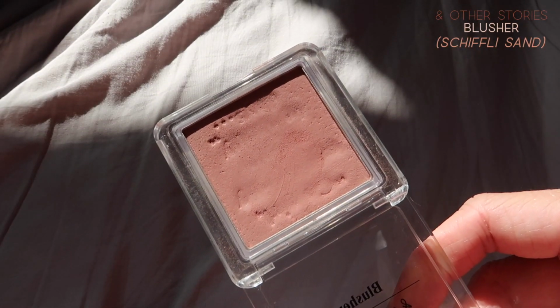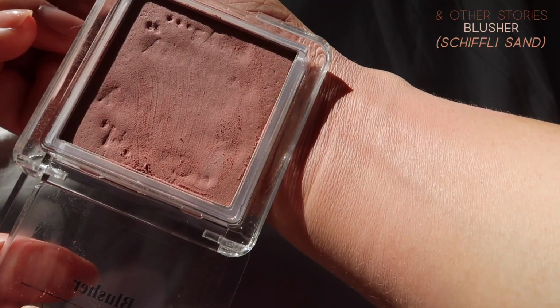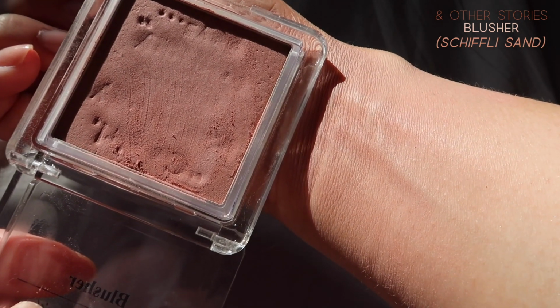It's just too metallic or too glittery for my liking. That's why I haven't used it much. So the next one is the And Other Stories blusher, and this is the shade Schiffli Sun.